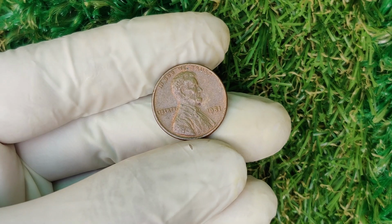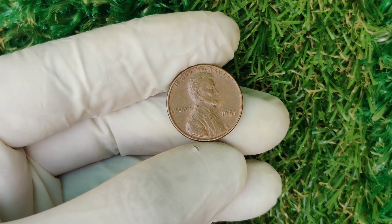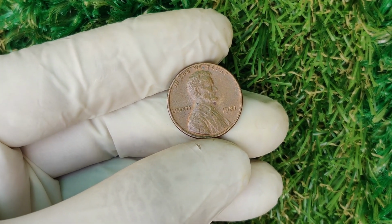So what exactly is a mink mark? Let me clear that up because it's not a term you'll find in any official coin guidebook. Instead, it's a nickname that has been coined by collectors due to a misidentified or misstruck mint mark on the 1981 Lincoln penny.